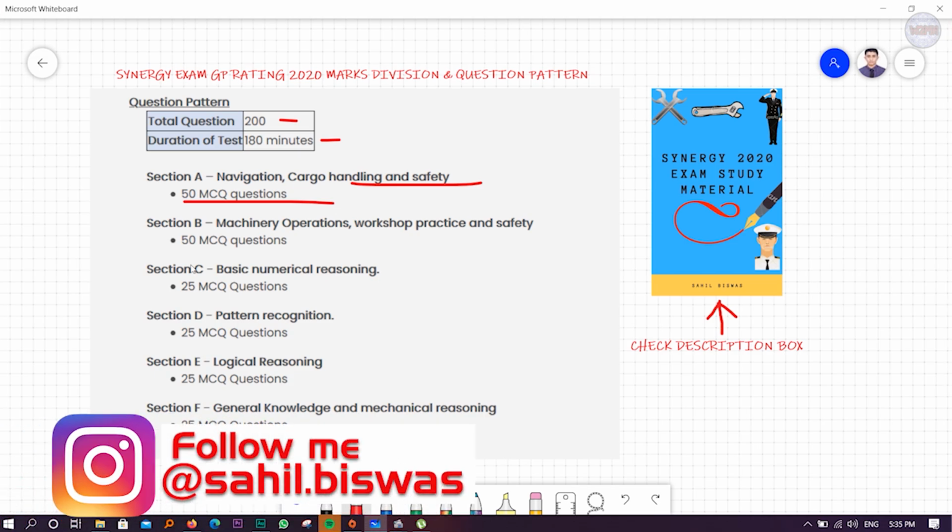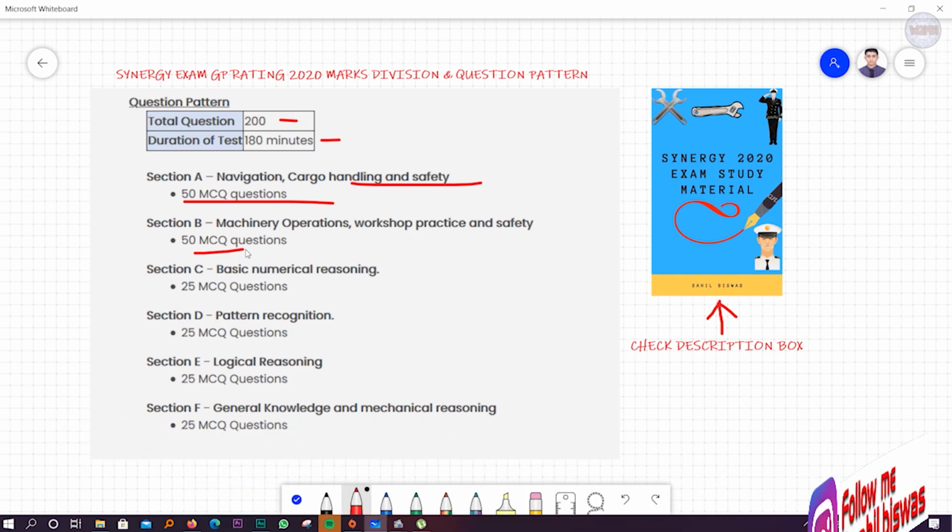Why so? Because as a GP rating you study both the deck and engine sides, and before going to the ship you have the choice of whichever you want to choose, the deck side or the engine side. So you have to face both the papers, deck as well as engine. Each paper consists of 50 marks, right?